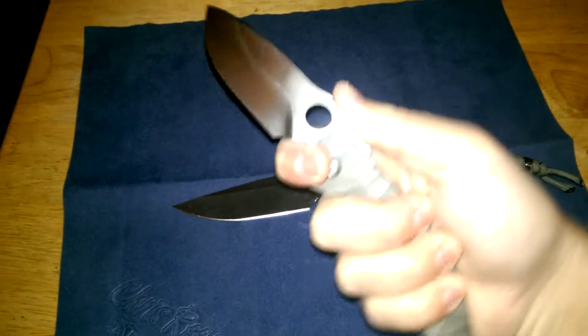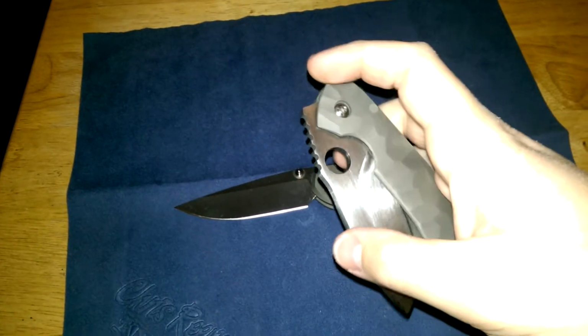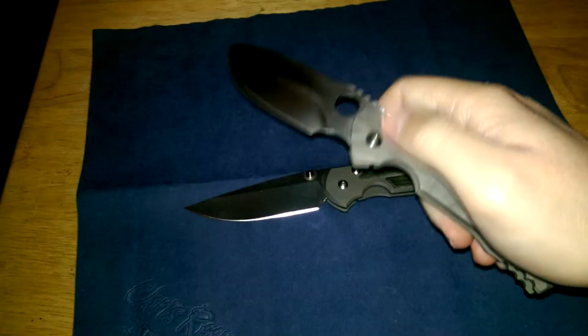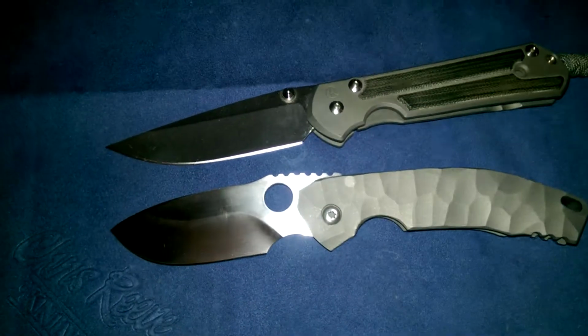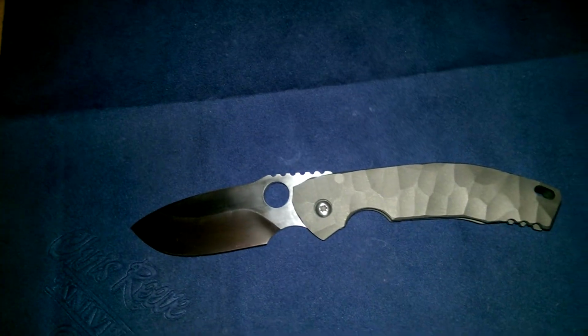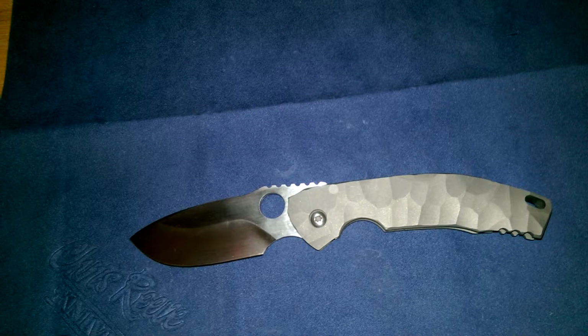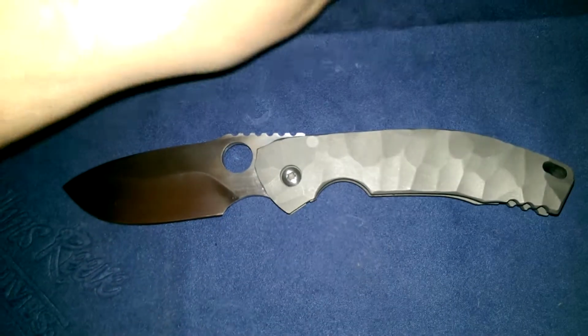I plan on using this knife. I know it's expensive and blah blah blah, but I don't spend money on knives to keep them in a box. I can't do it. I'm not gonna beat the shit out of it, but I'm sure as hell not gonna put it in a box and flick it up a couple times when I get home from work. It's just not gonna happen. That's just not how I do things.